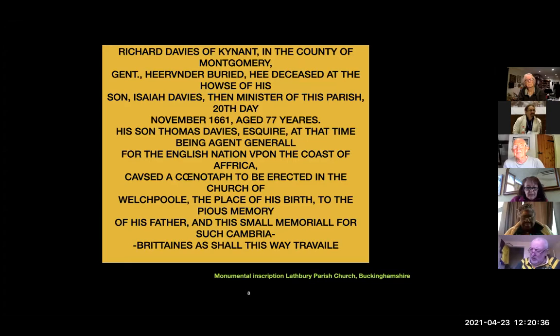And surprise, surprise, Isaiah Davis was the brother of Thomas Davis. And what the cenotaph tells us there is that Thomas actually had this cenotaph erected there in memory of his father, Richard Davis. So there's the Welshpool connection. And it's quite clear that he was a very proud Welshman, because at the bottom there he says, it's a memorial that any Cambria Britons can notice as they pass by.